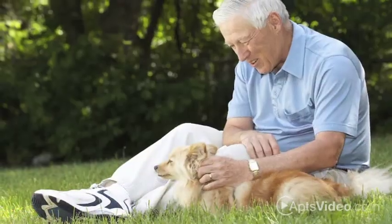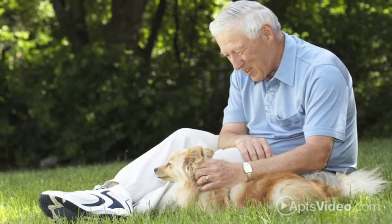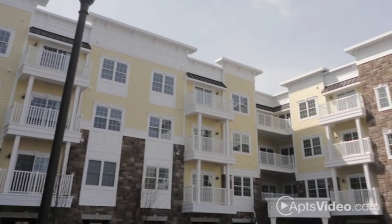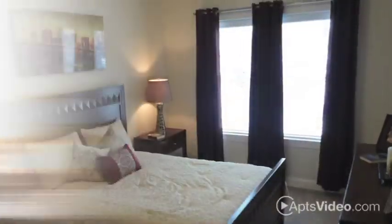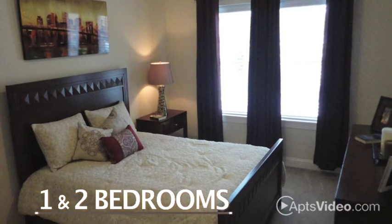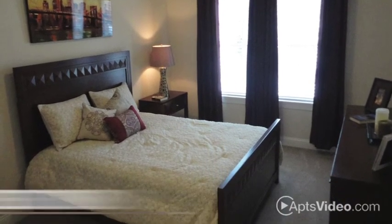Woodcrest at Clark features beautiful grounds that are ideal for taking in the fresh air. Convenient features of our community include wheelchair access, elevators, and assigned enclosed parking. Your one or two bedroom apartment offers the comfortable living space you deserve.